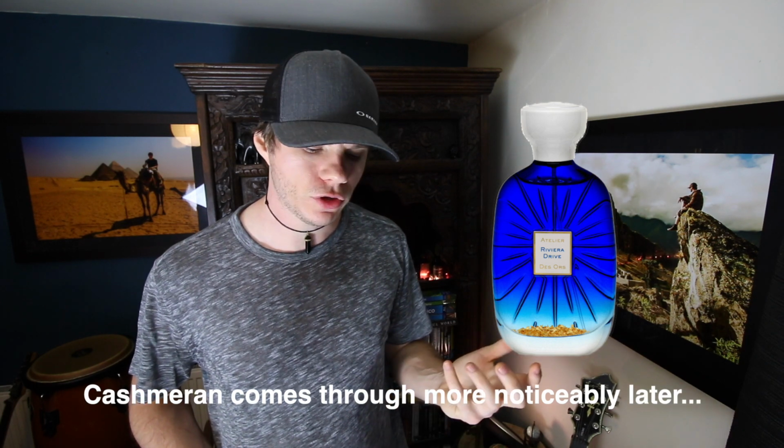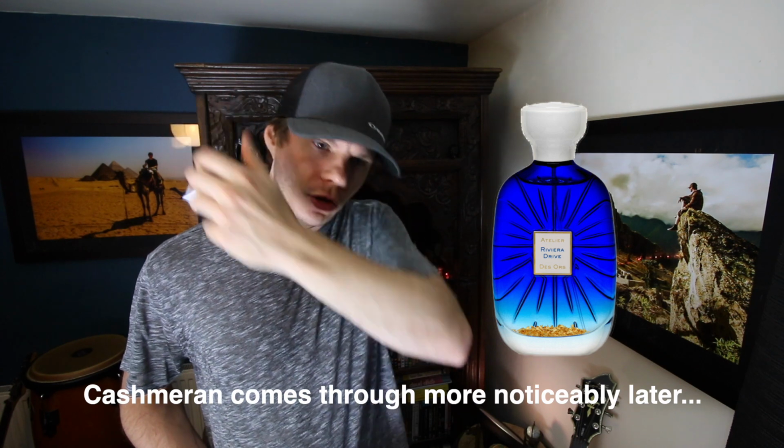And the citrus itself is not as strong as the other two. It's more woody and green, with the citrus just giving a bit of brightness, but not an overpowering lemon or whatever. It's a little bit more subdued in terms of the citrus element in comparison to the other two. I do like all three, but Drive is probably slightly my least favourite.